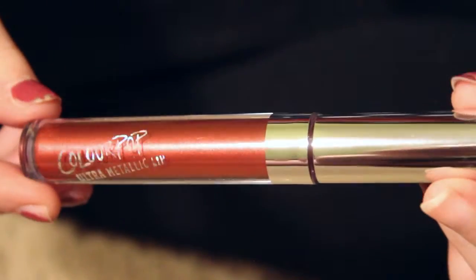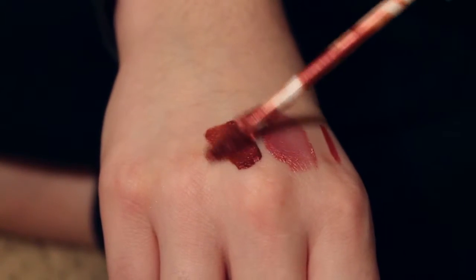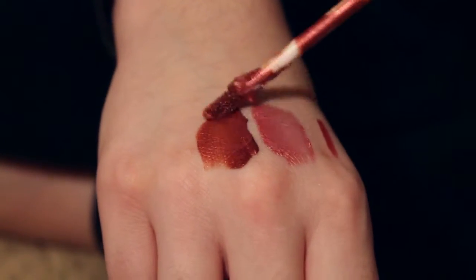The other shade that I purchased was Mugshot, which is kind of like a pinky red. I was kind of hoping it'd be a little bit more red tone than it really is. It's definitely a little bit more on the pink side, but it's red enough that it works. I think the formula of Colourpop's metallic liquid lipsticks is kind of back and forth for me. I'm not the biggest fan, to be perfectly honest. Since they're not quite matte, they come off pretty easily, but they do look stunning.